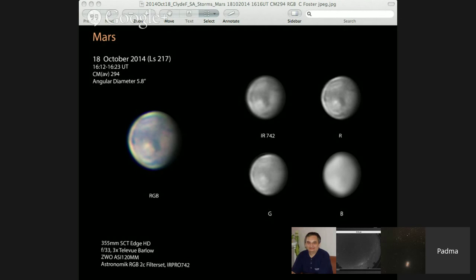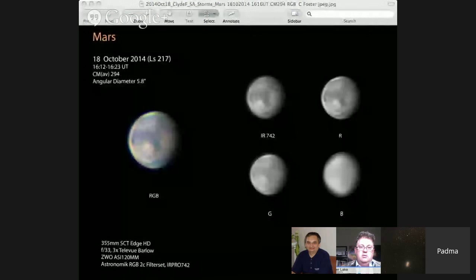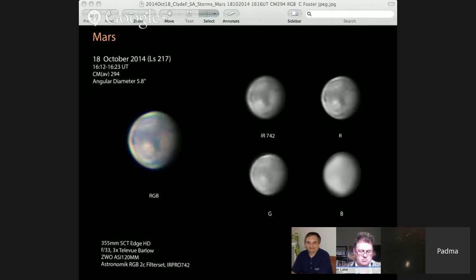These are brilliant images. Yes, here I'm showing the image of Mars in different wavelengths. This was shared with us by Clyde Foster. As you can see, there's a lot of activity and bright features, and these are supposed to be dust storm cells that have started and are showing activity. They're going to be watching this for the next few days, but it's very interesting that this is happening around encounter time, and this is the dust storm season on Mars.